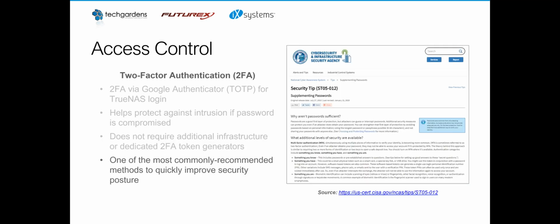Two-factor authentication is one of the most highly recommended methods to improve your security posture quickly. In fact, I found an article on the CISA, Cybersecurity and Infrastructure Security Agency's website, where they strongly advocate for setting up two-factor authentication. And if you're curious to read through that, I do have a link down below. So it's a very easy method to improve your security posture quickly with minimal change to the overall management workflow.